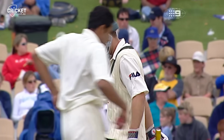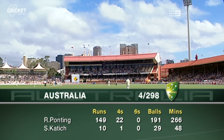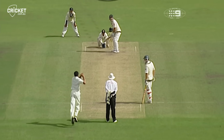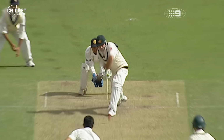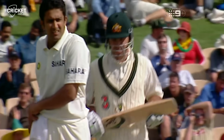Simon Katich is at the non-striker's end. 149 to Ricky Ponting. Last innings here at the Adelaide Oval in a test match, he got a 150. Ponting follows up with another 150 at the Adelaide Oval.